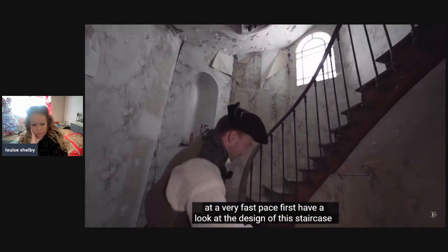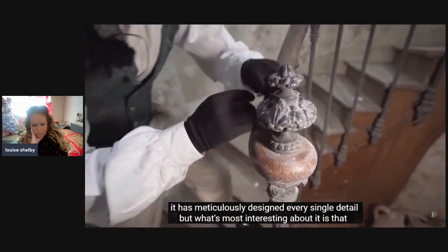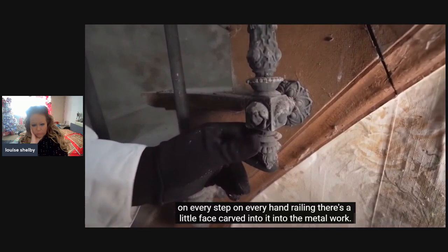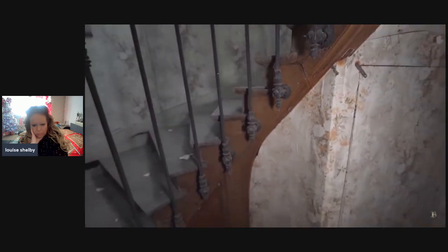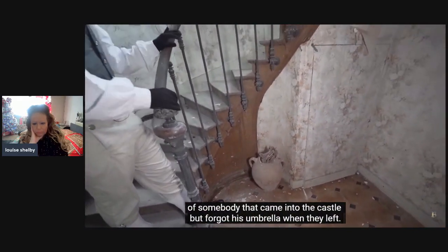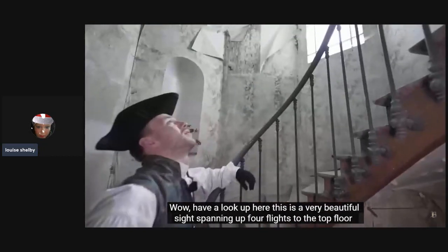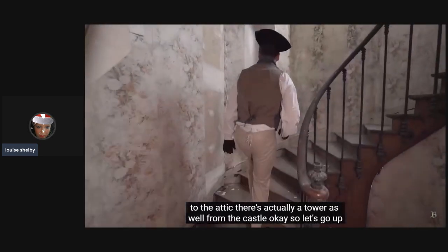First, have a look at the design of this staircase. It is meticulously designed, every single detail. But what's most interesting about it is that on every step, on every hand railing, there's a little face carved into it, into the metalwork. There's even an umbrella left over there, from somebody that came into the castle but forgot his umbrella. Wow. If you look up here, this is a very beautiful sight. Flights, floor. There's actually a tower as well on the castle. Okay, so let's go up.